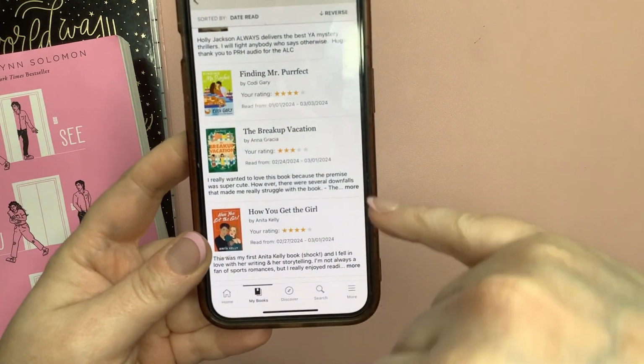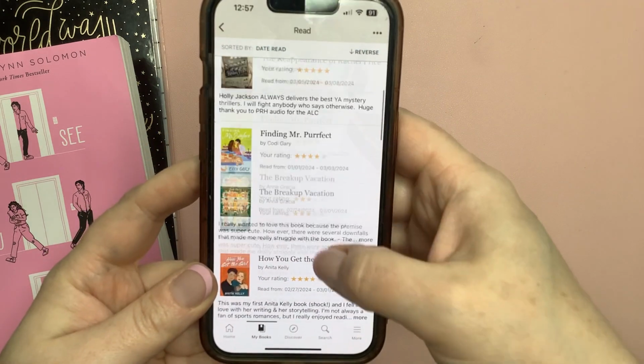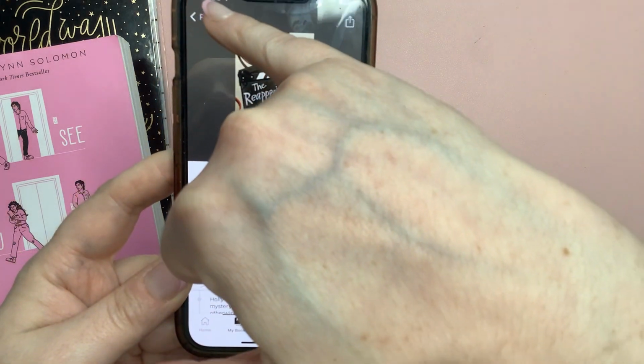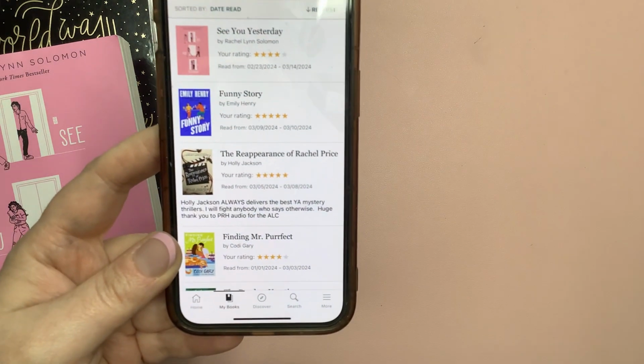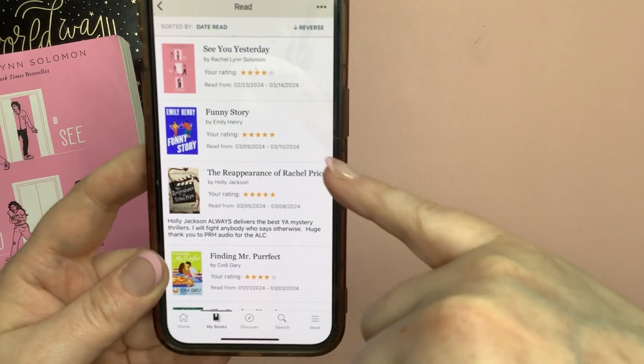You can see my ratings. I enjoyed How You Get the Girl. Didn't love The Breakup Vacation. And then audio, I have The Reappearance of Rachel Price by Holly Jackson, which was absolutely phenomenal. And then Funny Story by Emily Henry, which I absolutely loved.